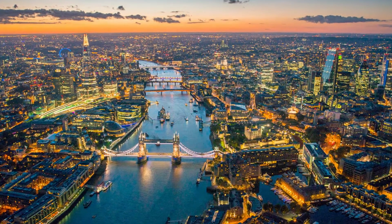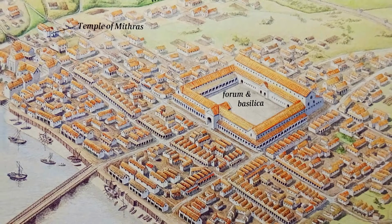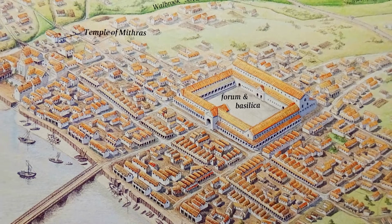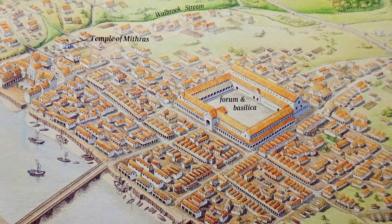In this part of the presentation, I want to show you just a bit about the history of London and why we find so many amazing artifacts along the River Thames. The city of London was actually started by the Romans back in 43 AD, so almost 2,000 years ago. They started a small settlement along the River Thames. Before that, there was no settlement along the river in the London area.